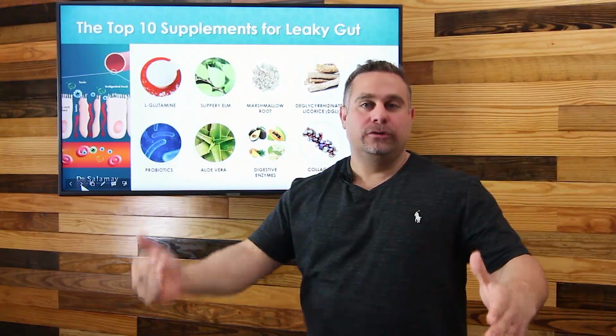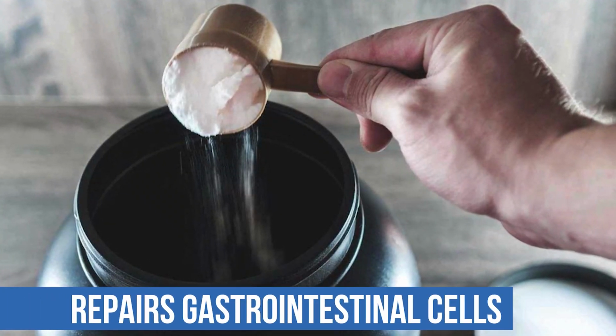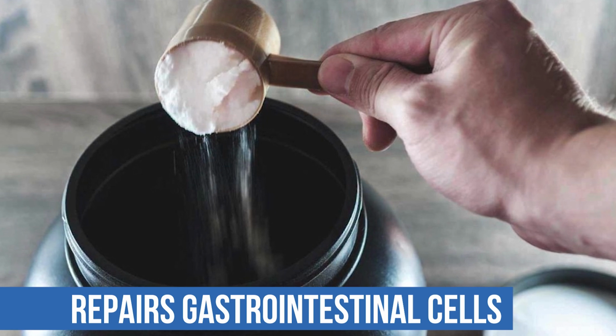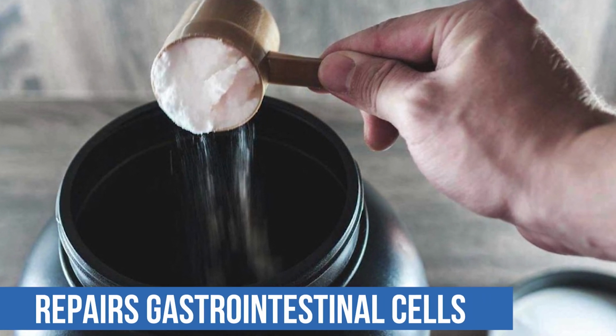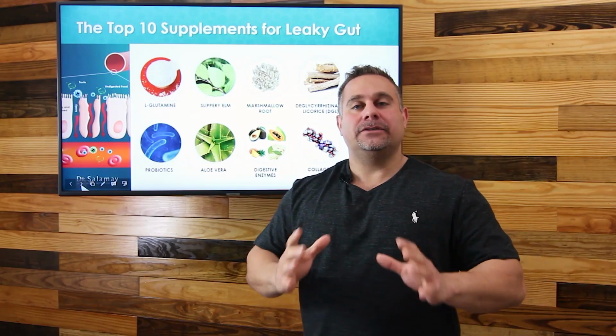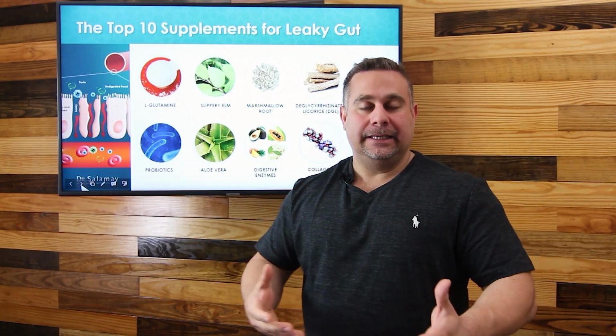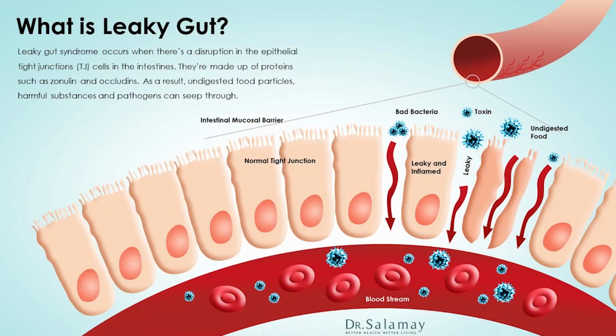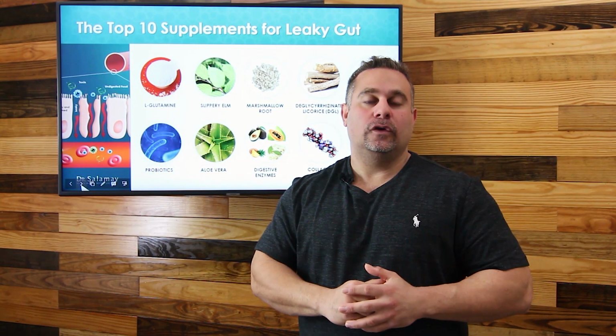Number 1, L-glutamine. L-glutamine is an amino acid, and what that does is it helps strengthen the intestinal cells, and it helps promote energy in the intestinal cells. It helps repair intestinal cells. That is extremely important for leaky gut, because with leaky gut, the intestinal cells are open. There's a barrier that's open, and L-glutamine is one of the top ones for leaky gut.